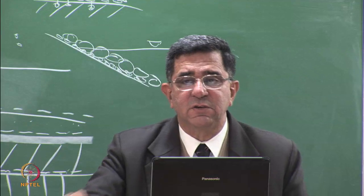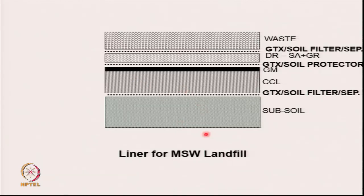So just to finish, this is what a liner will look like for a municipal solid waste. I have waste. Then I have a filter or separator. It can be geotextile, GTX for geotextile, or it can be soil. Then I have my drainage layer or leachate collection layer, sand and gravel. Again, I have a GTX or soil protector. I have my geomembrane. I have my compacted clay liner. I have another filter or separator of GTX and soil. And then I have my subsoil.